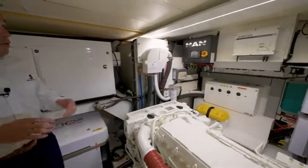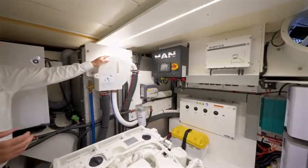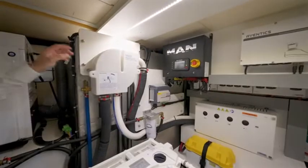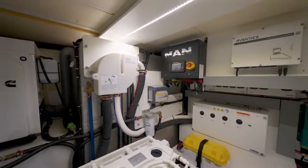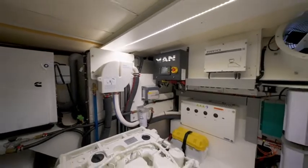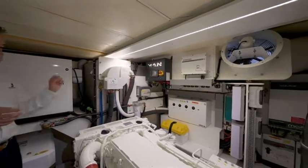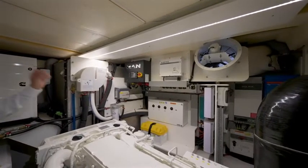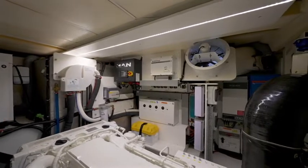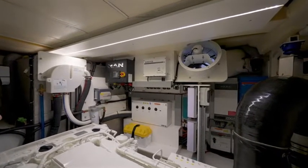And then as we move to this side, you've got a water separator for the generator. Really cool thing about this is when you're at an anchorage and you're running the generator, it funnels the cooling water from the generator down below the water line and the exhaust out the side of the boat. Keeps the boat from spitting and making all that noise all night long in the anchorage. It's a really cool, subtle system that makes a difference.